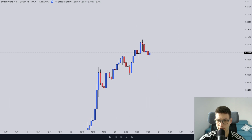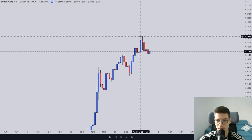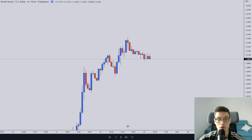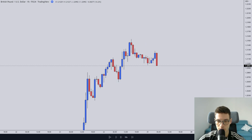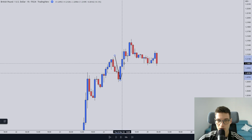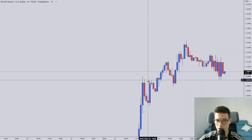That is exactly why I avoid these sort of setups where price just barely breaks, retraces, and breaks again with just one candle and retraces. So now you know for a potential thing you can backtest. Just look at how these sort of setups play out. Usually they fail. So now I'm seeing a larger range here.